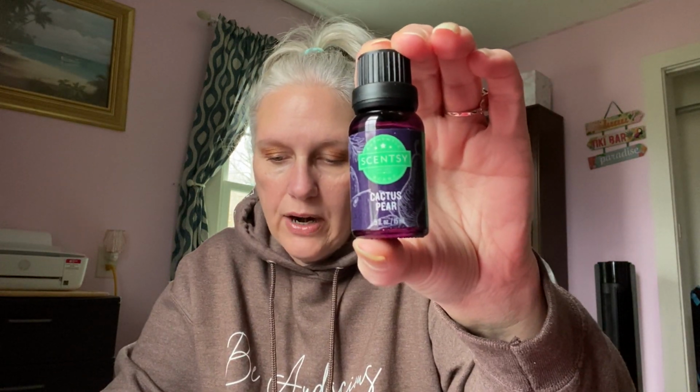Then I got the cactus pear. Cactus pear is pear, apple blossom, and cactus. I definitely get a cactus vibe. I get a little bit of that pear. And then you have a little bit of a floral from the apple blossom. But I'm mainly getting like pear and cactus. So it's like fruity and fresh.